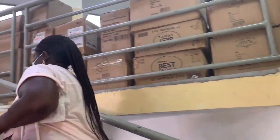The second floor of this building consists of mostly kitchenware and other stuff you may need for your home.